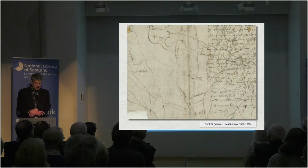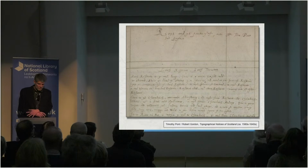But Pont was far more than just a mapmaker. He also recorded extensive written notes, some of which are with the maps, and in this case here, in Timothy Pont's own handwriting. Other textual notes survive in a transcribed form by people, as we'll come on to see, who worked on Pont's maps and texts after he died.